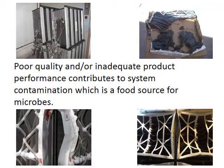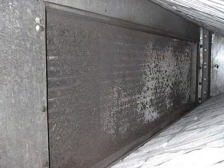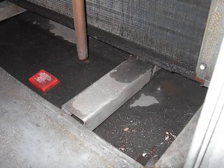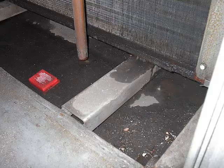Poor quality and/or inadequate product performance contributes to system contamination, which is a food source for microbes. Here are some examples. Look on the right side, you'll notice the pleated filters are in place and they look fairly clean. Yet look at the condition of the coils. And there's your food source. Now take a look at the base of these coils. You'll notice a pretty thick sludge buildup. And then you look at the drip pan and you'll see all kinds of debris also along the plenum. All of this is downstream from the first stage of filters, which is pleated filters.